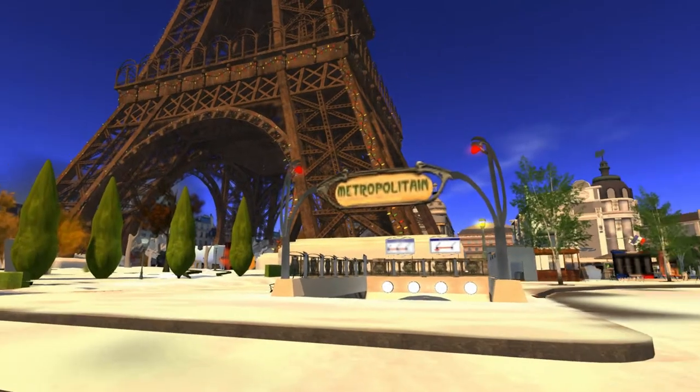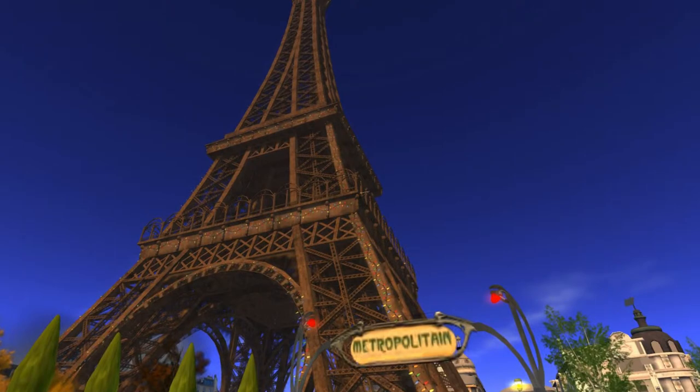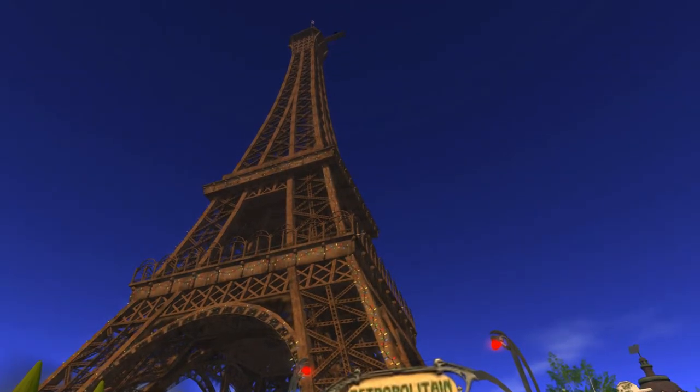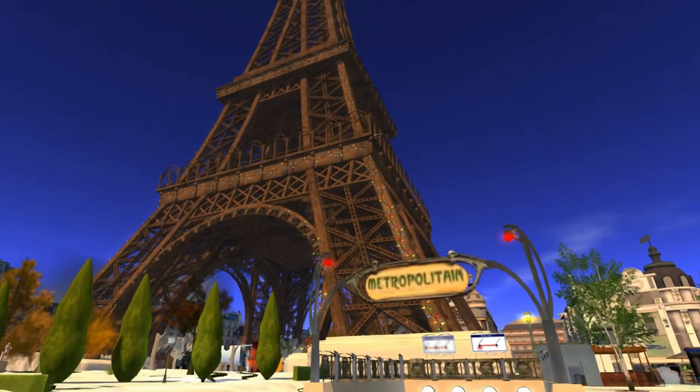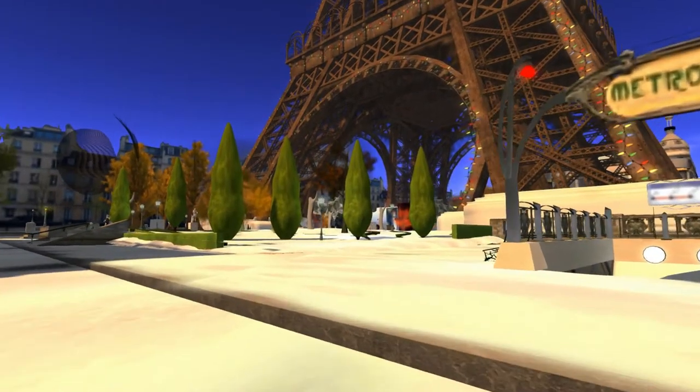Finally, though, I did get to the Eiffel Tower, which was stunning. I'm not going to bore you by showing me walking up the endless steps. Actually, I took an elevator, but let's pretend I walked it.